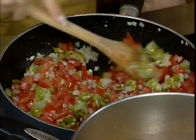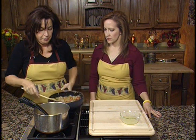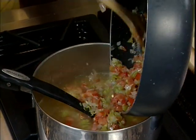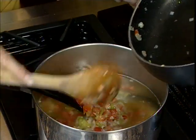Now that we've got it heated through, Lola, we're gonna add it to our broth. Do you need help? Well, we'll just... When do we add the lime? See, once we've added all of the veggies in, doesn't that look great? It does. It looks like pico de gallo soup.